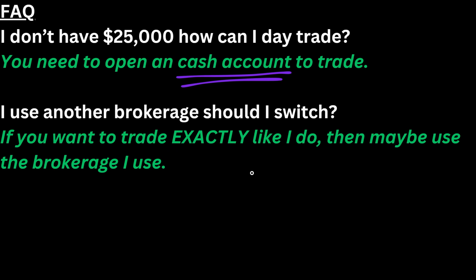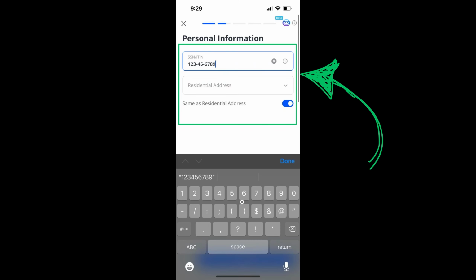Okay, I'm a burger flipper. So if you want to trade exactly like I do, if you want to execute like me, chart like me, use all the strategies I use, then maybe use the brokerage I use, because it will match exactly what you're seeing and your learning curve will be less, rather than you kind of flipping around on your phone on a different brokerage. I cannot help you with another brokerage because I don't use any other brokerage. So let's get into it.